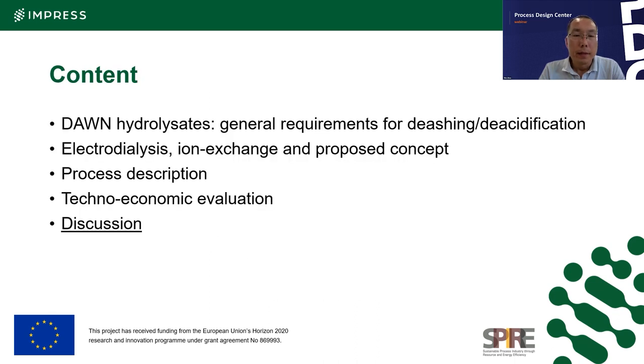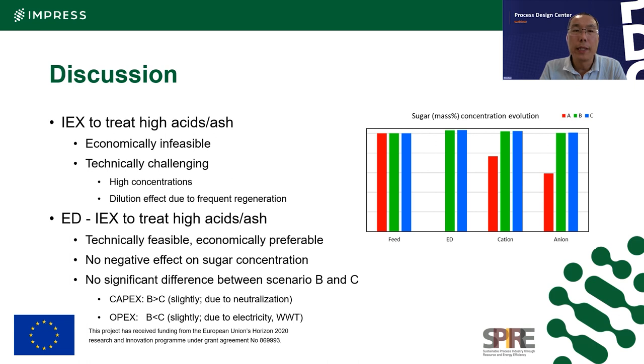So now let's discuss the results. You can see from previous slides that the ion exchange technology alone to treat the high concentration acid or ash is economically not feasible. Technically, it's also challenging because the high concentration is difficult to regenerate on the resin. And the dilution effect, you can also see it in the figures here. Due to the frequent regeneration, the sugar concentration will drop stepwise until 40%.